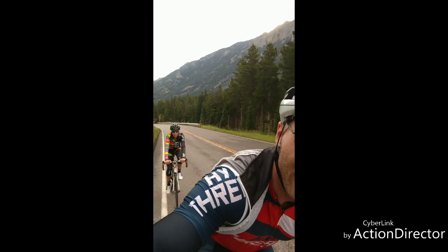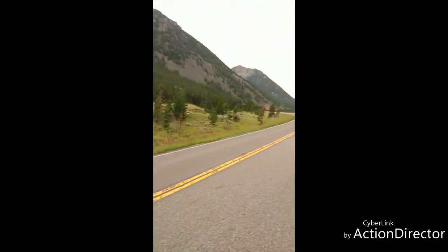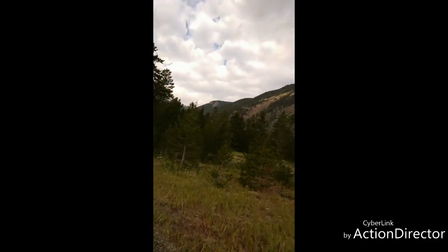So here we are, about 10 miles in. Ingrid, how you feeling? Nah, could be better. So her legs are blocked. My lungs are full of gunk from riding in the rain yesterday. But we're soldiering on, and the view is fantastic. Just beautiful here in Montana.